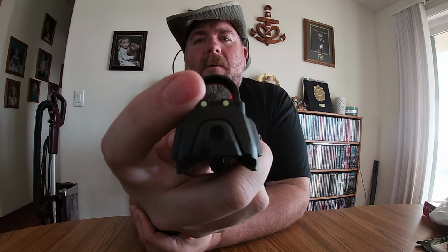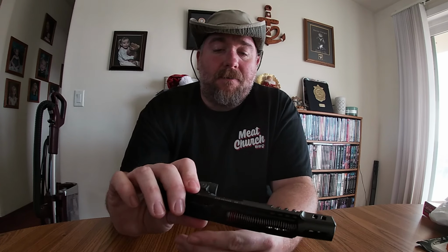And then it's got glow-in-the-dark sights from the factory, high visibility sights. But with the SRO, they're totally useless. I would have to use a raised sight to be able to co-witness. But yeah, like I said, it's an awesome gun. We'll probably take it out in a little bit and warm it up.